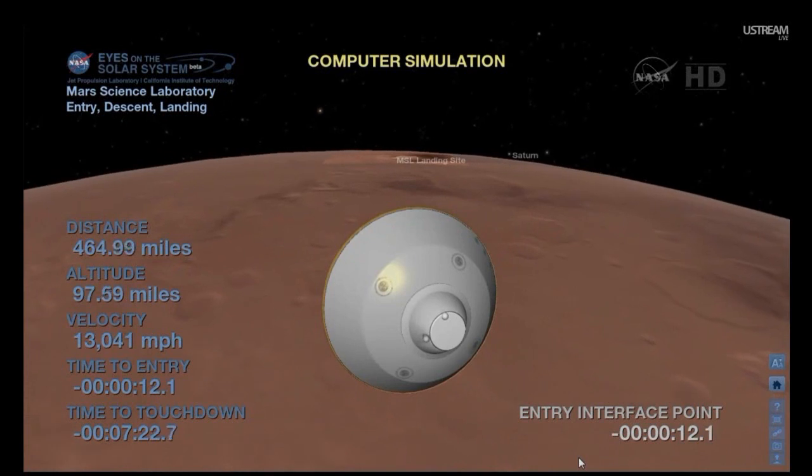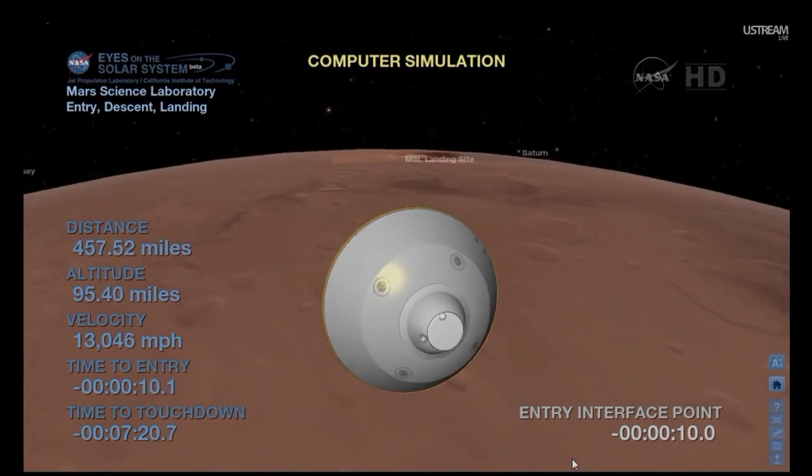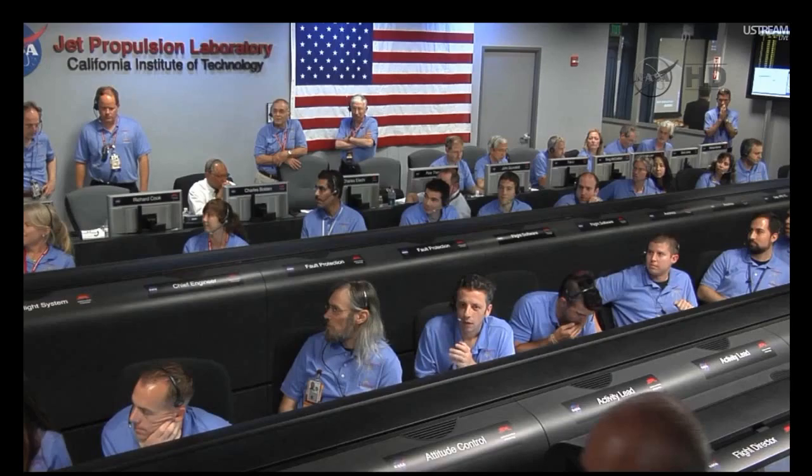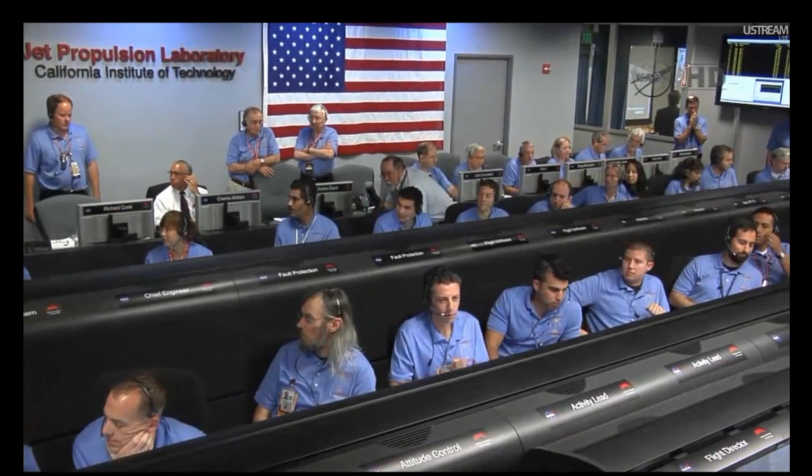Signal's dropped. We just saw the signal drop. That indicates we changed antennas. We're seeing heartbeat tones again after the switch. Things are looking good. We got tones back again.